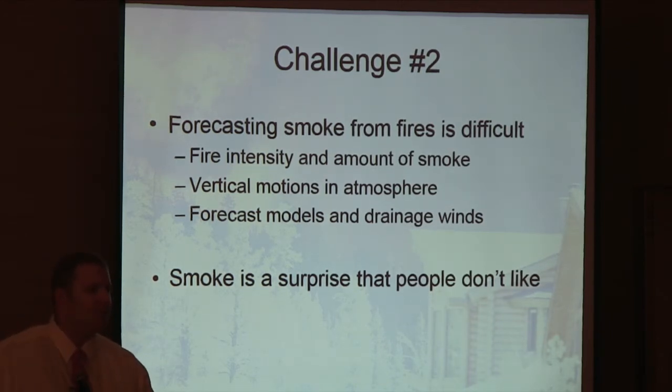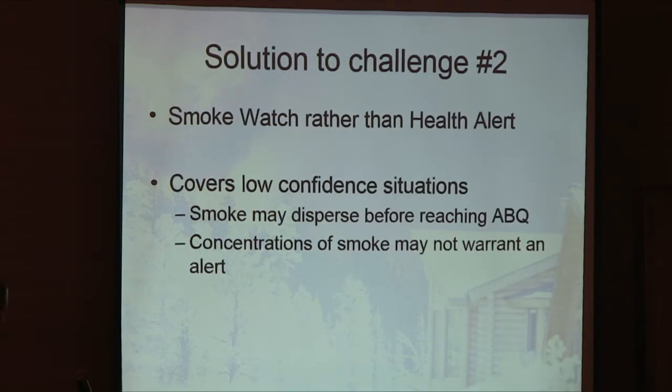Unfortunately, vertical motions are difficult to forecast if there's not a high or low pressure system nearby. So issuing alerts ahead of time is quite a challenge, and rather than waiting until the smoke hits Albuquerque, we needed a communication method that got around the uncertainty inherent in the forecast process. The Smoke Watch is a statement that allows us to inform the media and the public about what we're seeing and what may happen when confidence simply isn't high enough to warrant a health alert.